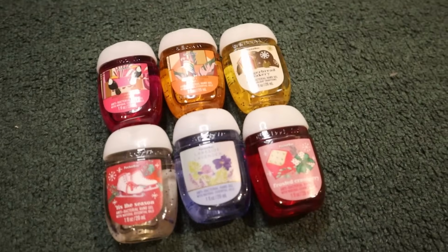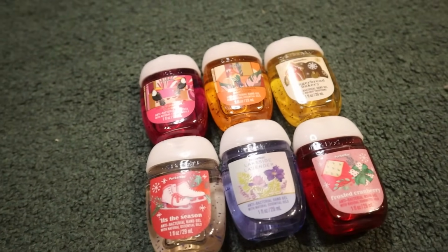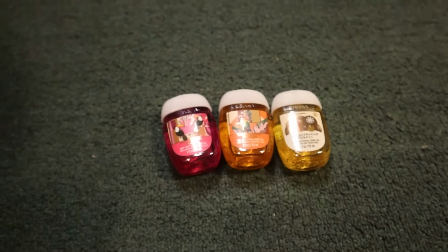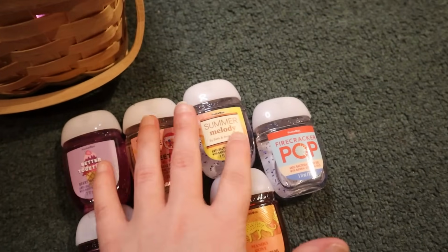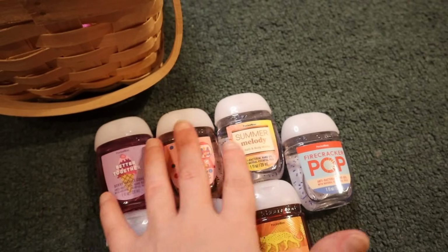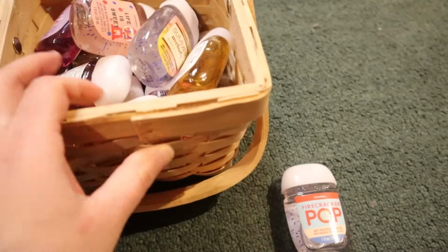Good for a long time. These ones are still good for a while. These ones expire this year, but towards the end of the year. So I'm going to put those in the basket next. And then these ones I need to use up. So these three are like sometime between April and like, I don't know, the summer. So we can put those in on the top.